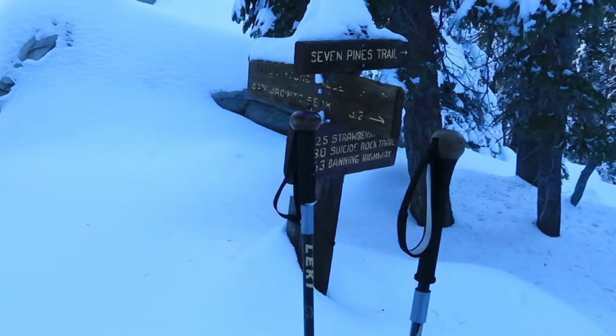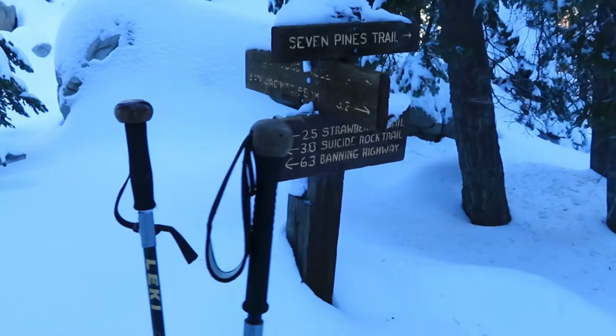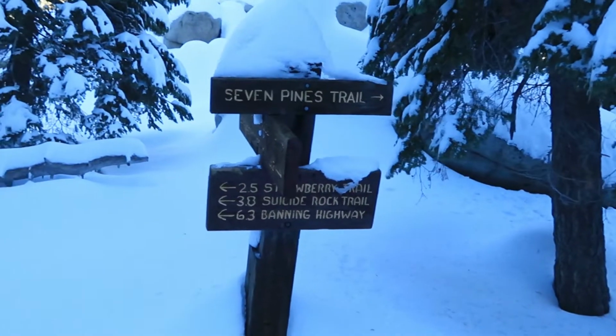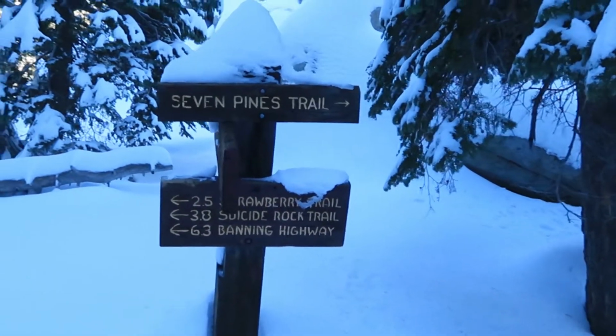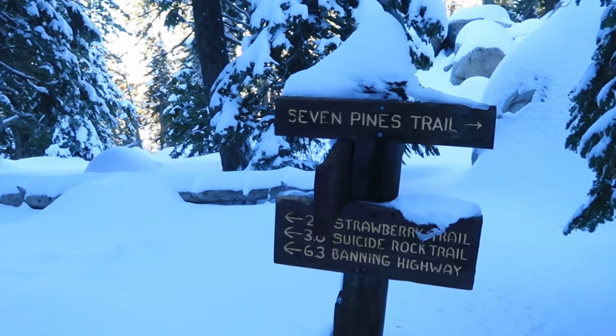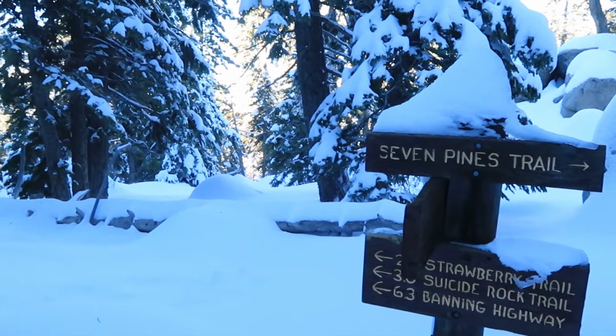I'm gonna walk in front of you here. It's kind of iffy stepping around here. I'll follow my butt in the snow.